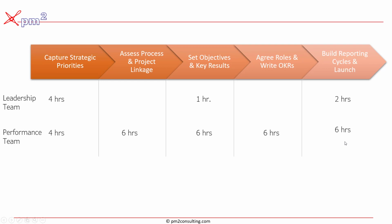Then finally, the 6 hours on day 5 is all about developing that reporting cycle and who's involved in it, and make that as a recommendation to the leadership team, and then launching it.